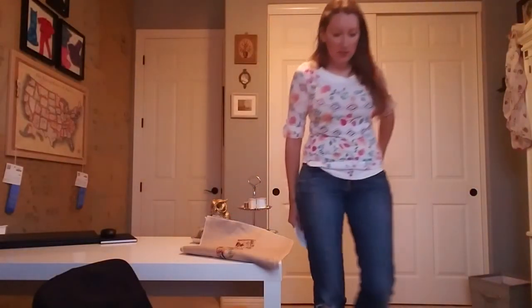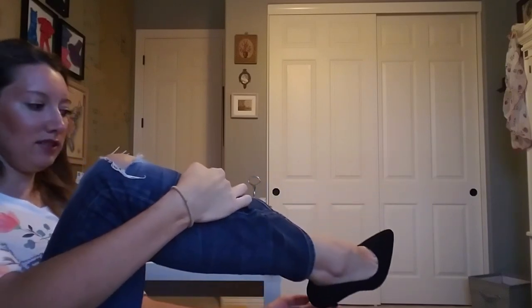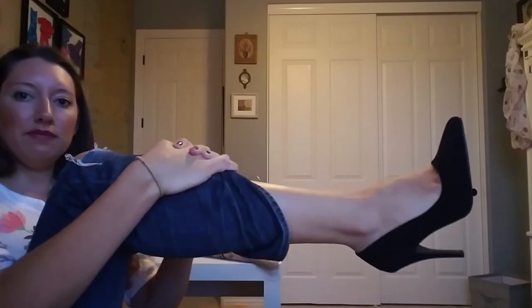Okay. Let's see this. Oh, I'm breaking in my new shoes. So let me show you. My husband and I are going out tomorrow night, so I'm walking around trying to break in my new shoes. They're comfortable as hell. They're not as high as the heels I usually wear. These are maybe 3 inches. So yeah, breaking those in.